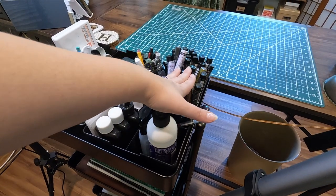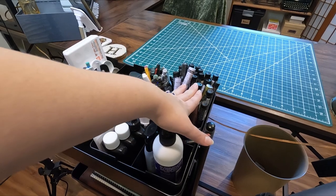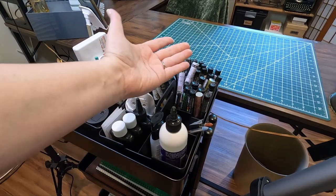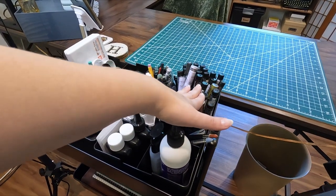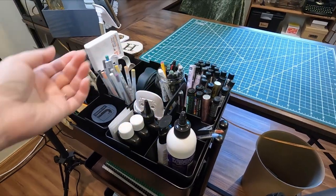All of my Posca paint pens, I like to keep them stored upside down. It's the best way to keep a paint pen. Horizontal is also great, but upside down basically ensures that your tips don't dry out, although it can still happen.